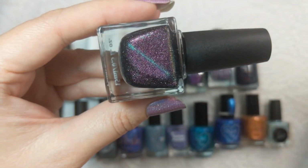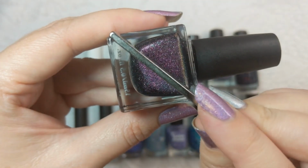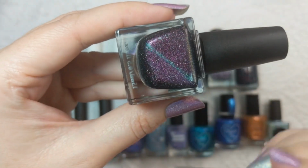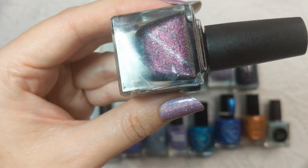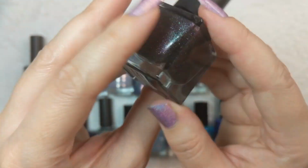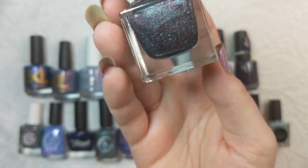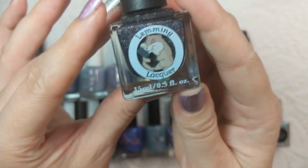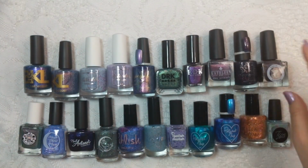Ooh. So this one has a beautiful contrasting aqua magnetic line in it. Loving the contrast of that turquoise against that deep base. That is beautiful. So like I said, very dimensional. The more you turn the bottle, the more colors you see. It's really stunning. So that was Lemming Lacquer's Aurora Galaxy.